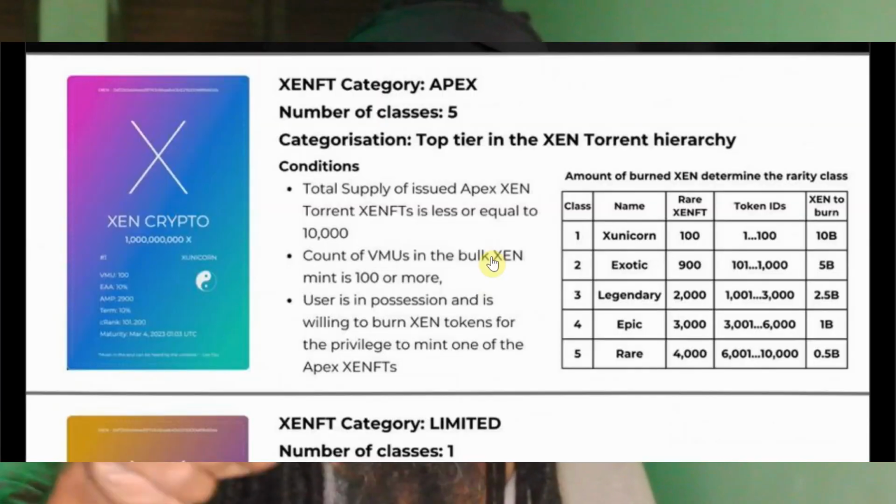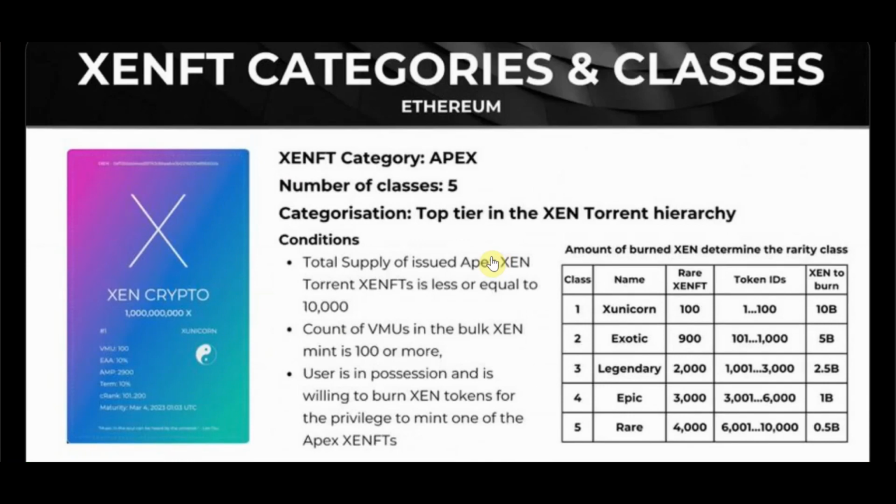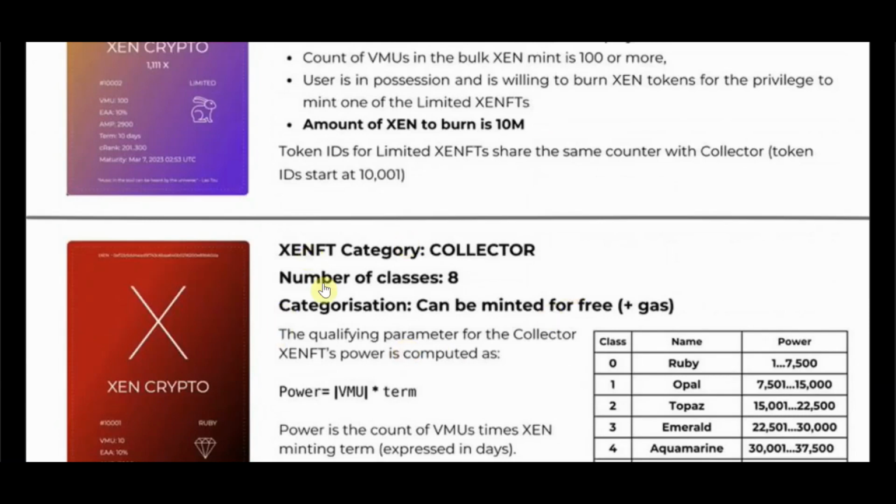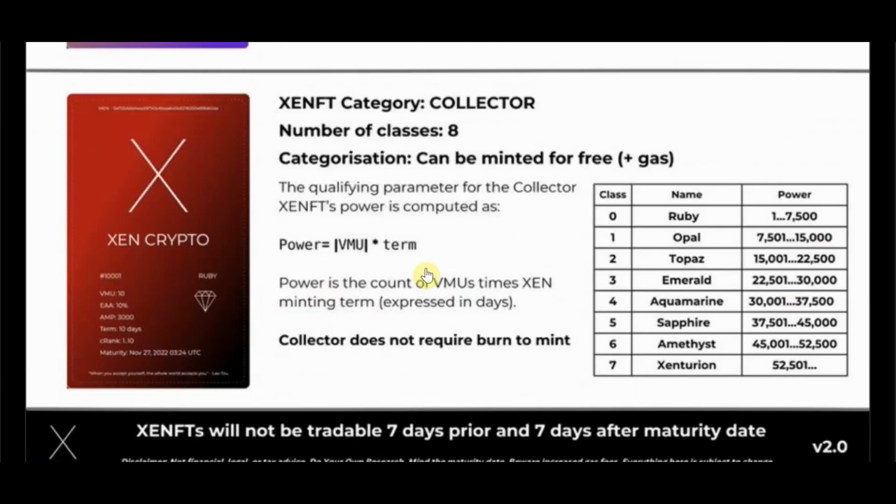All right, off to the point. So when you're starting the NFTs, these are the categories that they're going to fall in. We're going to have our Apex NFT, limited, and the collector size. Virtual minting units times the term expressed in days. It's very simple, but you don't have to figure out what I did.